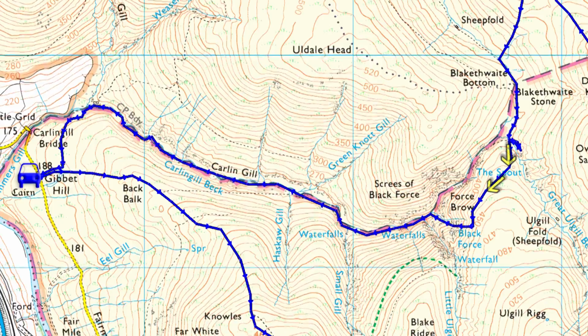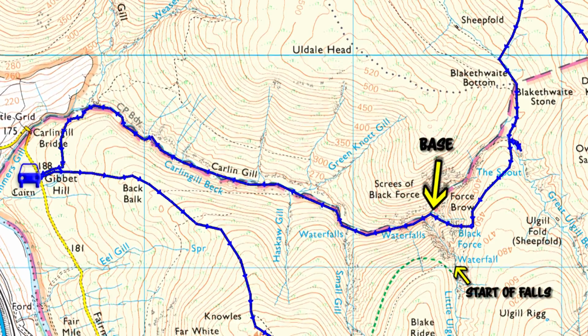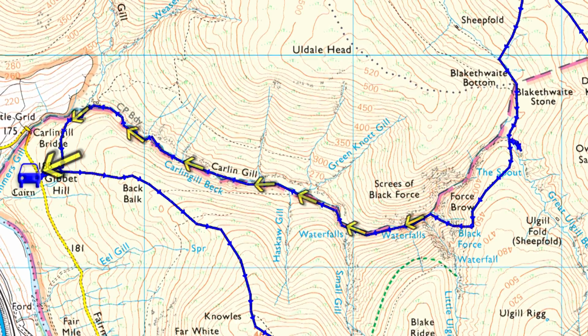It's then onwards, staying on the rising path to see the waterfall on Carlingill Beck known as the Spout. Staying on the path, we ascend a little bit more before I persuade the team to descend via a very steep scramble to the base of Black Force Waterfall. After really having a nice time there, we then follow the Carlingill Beck back to the car.